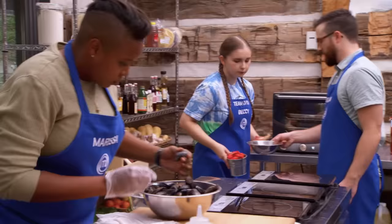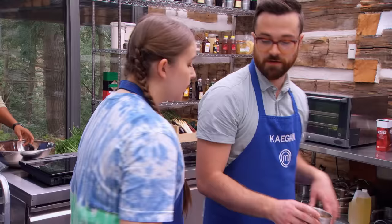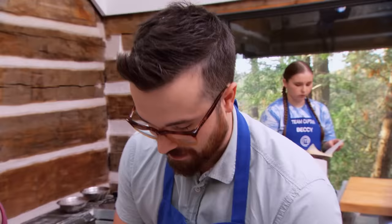Can I smell? I'm a little nervous about Becky and Kagan working together. When Kagan left the MasterChef Canada kitchen, he threw some shots directly at Becky. I'm gonna salt them first and then crust them. Pepper? Just because I need a ton of salt. I have no pepper in here, but I was gonna put some pepper in there. So I'm hoping that Kagan's time off, he ate a little bit of humble pie during that time.